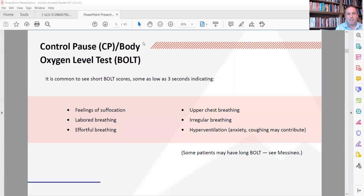It's not the length of a maximum breath hold. So to measure your control pause, you have normal breathing in and out through the nose. Then take a normal breath in through your nose, a normal breath out through your nose. Pinch your nose with your fingers and time it in seconds. How long does it take until you feel the first definite desire to breathe?